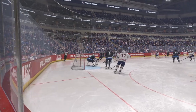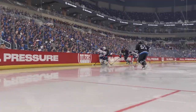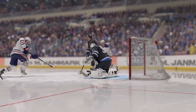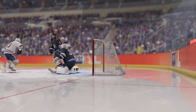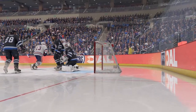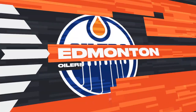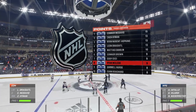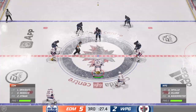Well, he's in tight to the net, James, and he knows that he's not going to have much time or space to get it off, so he elects to use the snapshot and beats the goaltender. The Oilers have had no shortage of scoring opportunities tonight, and they have capitalized, and look at the score as a result.